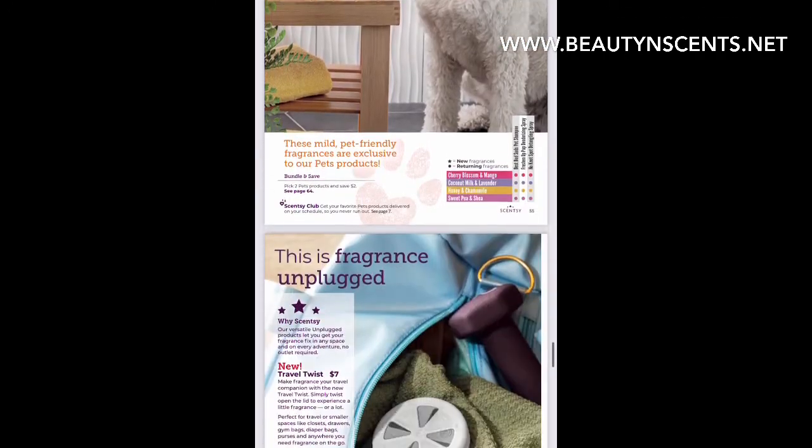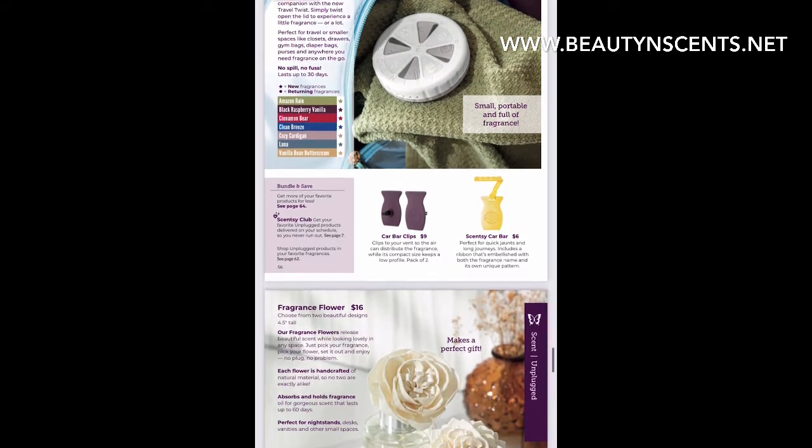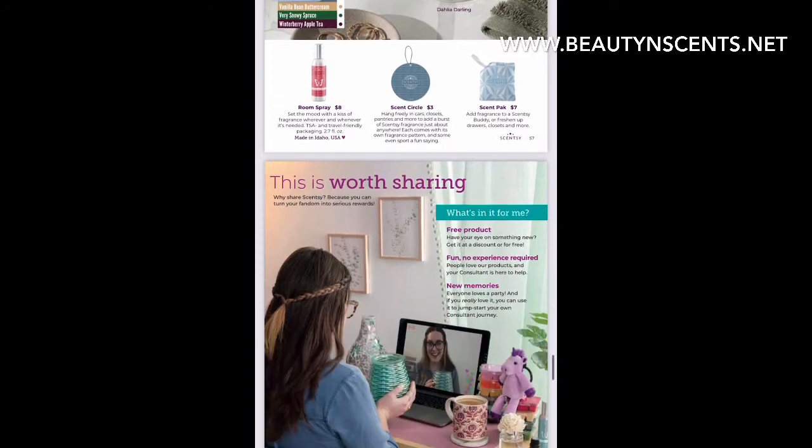Oh. And new product alert, the Travel Twist. So we are going away from our travel tins. If you used to love our travel tins, then you will love the Travel Twist. I was not really a fan of the travel tin, so I am super excited for the Travel Twist. So basically, it's a puck. You spin the top, release some of the air and fragrance that's on the inside, and you can throw them anywhere and everywhere. Love it. Still have our fragrance flowers. Those are a huge hit with you guys, with our customers, and all of our to-go products.